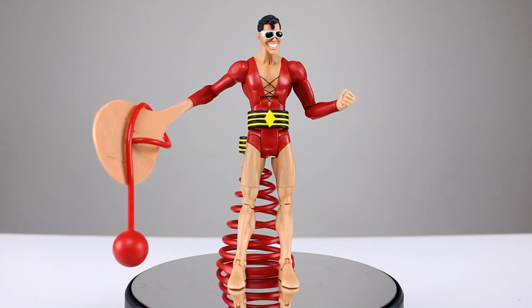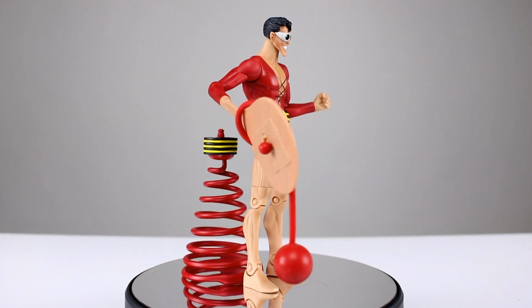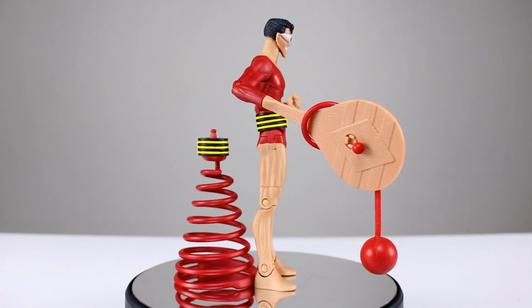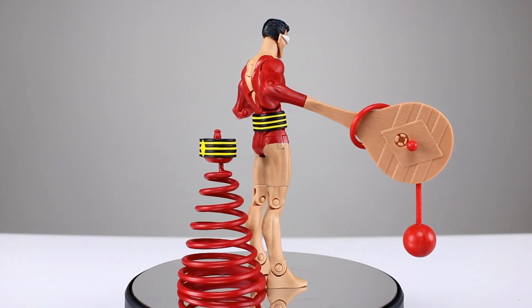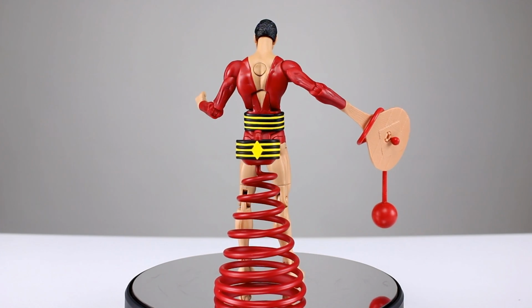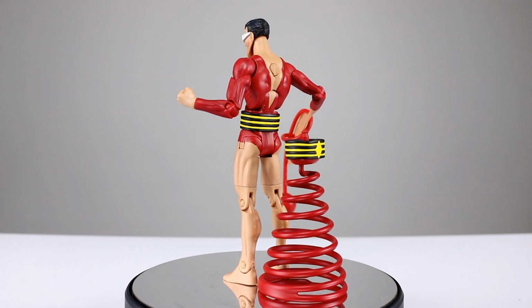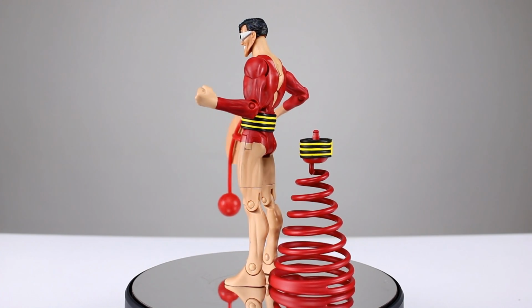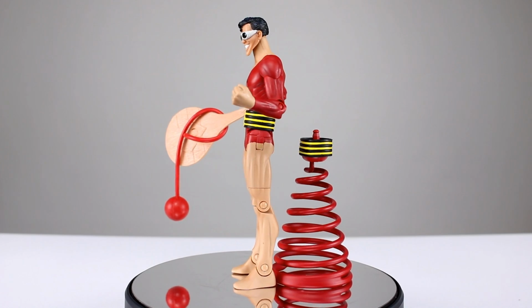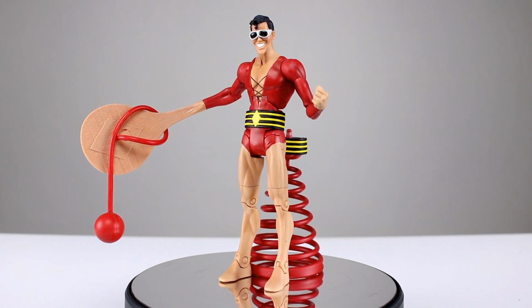Plastic Man here is a Comic-Con exclusive, so maybe he shouldn't be on the list, but I think he should because he is that darn good. As you can see, he comes with some interchangeable parts to represent his superpower, but he also comes with a bunch of other parts that aren't shown here. He's got probably more accessories than any DCUC figure, and they are all very well executed, from the springy lower half to the stretchy arms to the ball and paddle thing that you see there. This guy's really well done and a super fun figure to have in the collection.